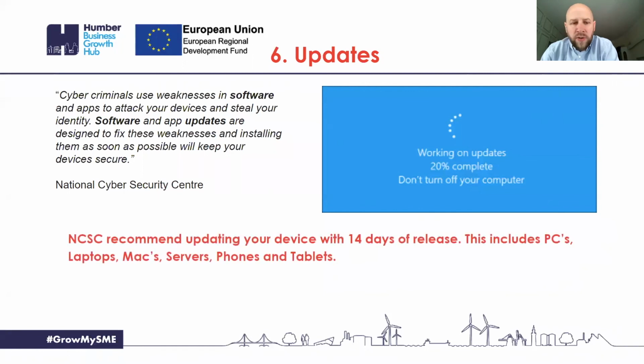So that's why, if you have an IT department, or an IT company who looks after you, they normally have a platform where they can automate that for you. So you don't have to think about anything. They'll just say, right, every Tuesday night it's going to do updates, just leave your machines on. And that's the best preventative measure.